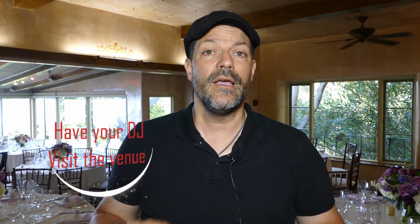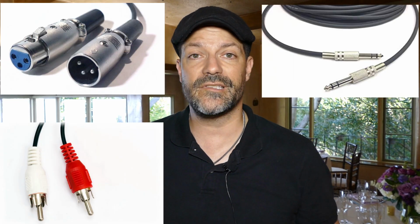So, you know, having a consultation with your DJ, making sure that your DJ is willing to, if they aren't intimately familiar with the venue, go down, walk the space, connect with the venue. So if there is built-in sound, they know where the connectors are, what kind of connectors to patch in. It's usually XLR, 1/4 inch, or RCA. Those are the three main audio components, and sometimes you get RCA, sometimes you get 1/4, sometimes you get XLR.